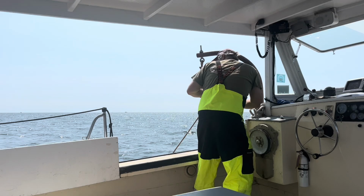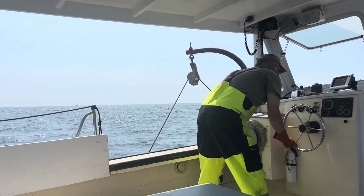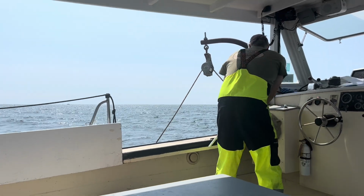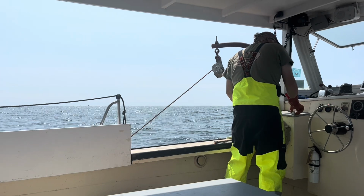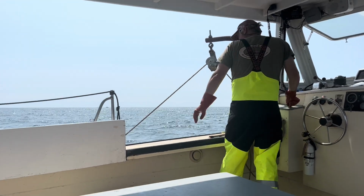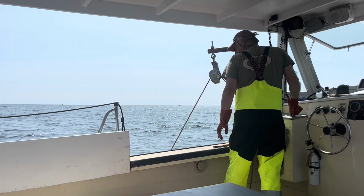So the way that the lobster fishery is regulated, there's no catch limit on the lobsters, but there's a size limit, and once we get some, I'll show you. And each lobsterman can have up to 800 traps. But once you have your traps, and as long as all your lobsters are within the legal size, as many as you can catch is just fine.